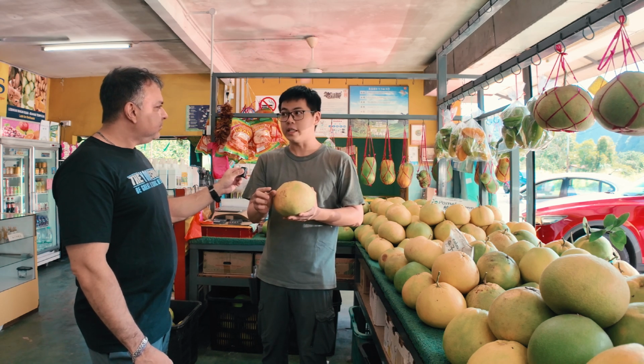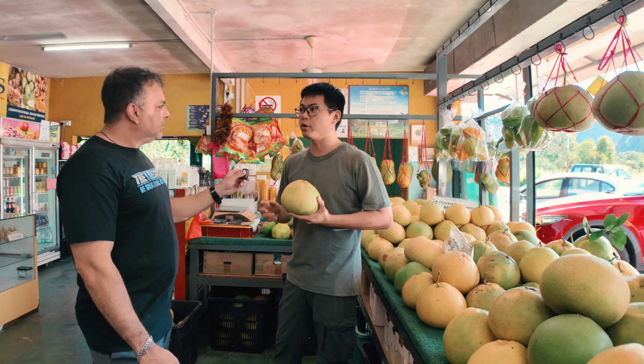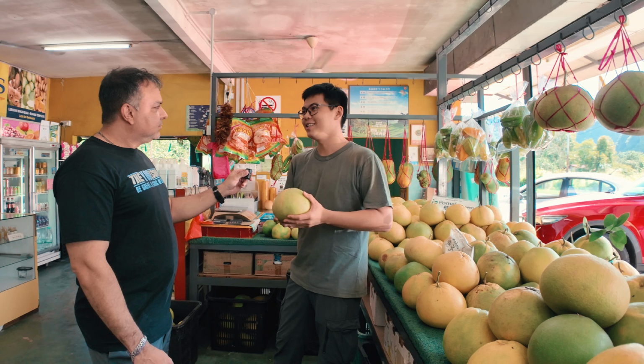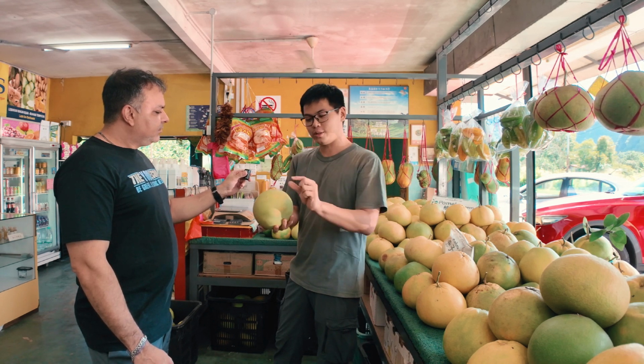So this old tree has thinner skin. You can see our farm there is around 60 to 70 years old tree. It's a very old tree. So old trees have thinner skin. When we have thinner skin, the weight will be heavier. That's why it's not worth it if we sell by weight. Okay. So you can see this one even though small, the skin is very thin.